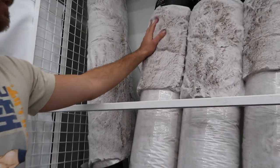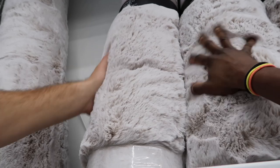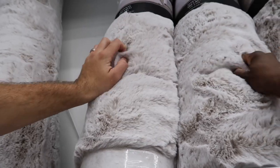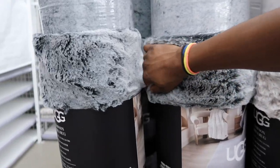Here are the rugs. Oh my gosh, I saw this one really, really white. But dude, I think I want this one really bad. I think I'm sleeping on the floor tonight because this is so soft. So soft. Look at this one. Oh my gosh. Oh guys, if you could just feel it. Look at this.